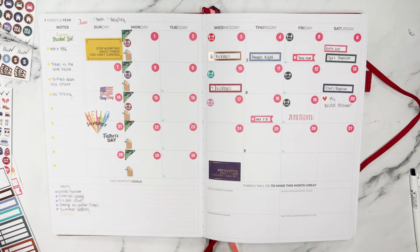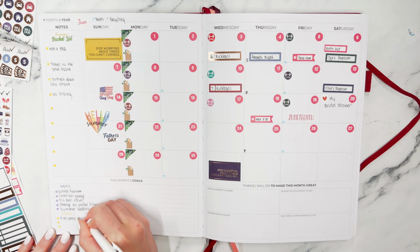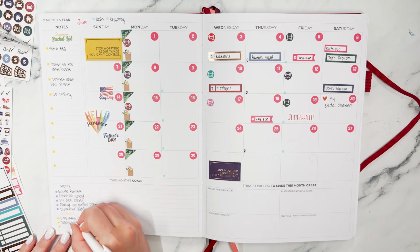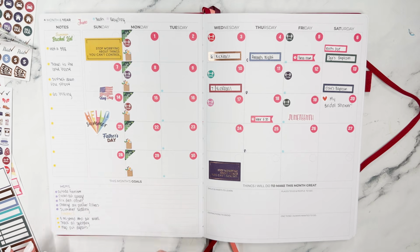And some of these are repetitive goals from previous months, like repetition goals, just to continue making progress. So here I'm going to do 3 no spend days per week. The next is to track all spending. And then I'm going to write map out deposits, just additional payments. So not actually like the first deposit, but additional payments for wedding stuff.